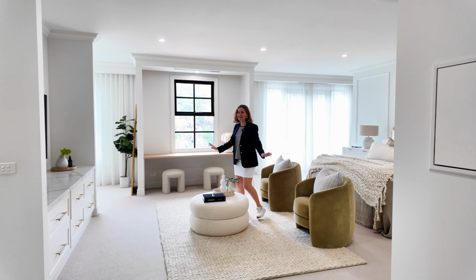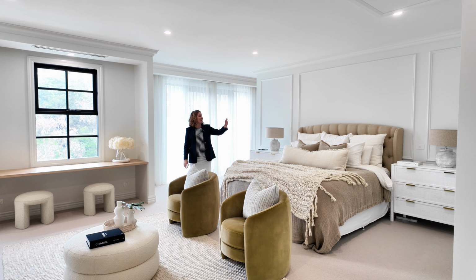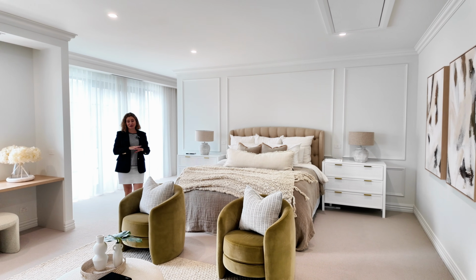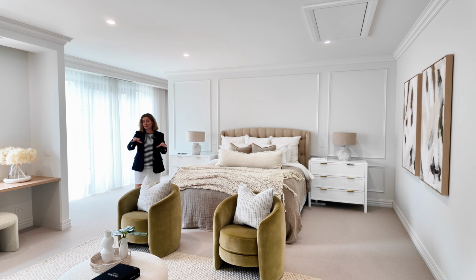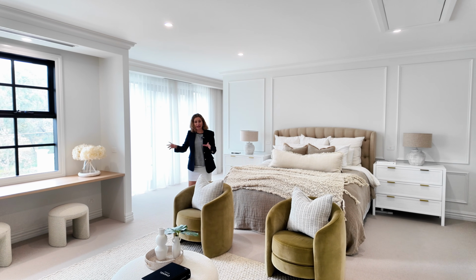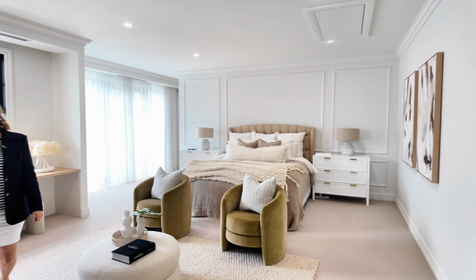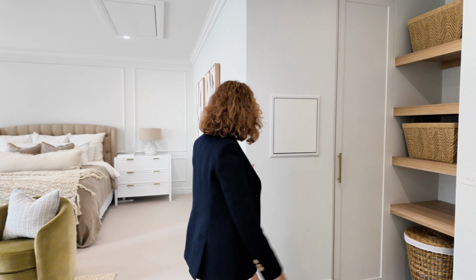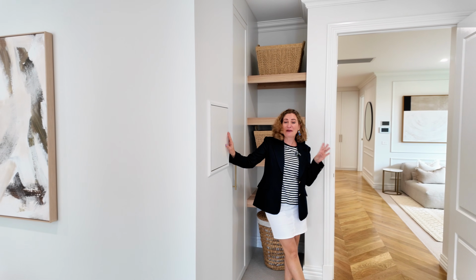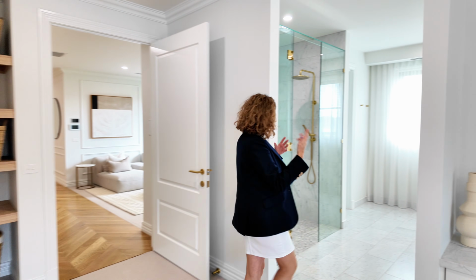Take it all in. This is a very large, spacious, beautiful master bedroom. Wainscoting feels very elegant. I love the color palette actually throughout this whole home. Got a little nook here with the TV. There's a desk just across there. Now, should I start? Let's start in the bathroom. Oh, here we go. So this is the laundry chute that I was talking about when we were downstairs. I didn't know exactly where in the house it was, but there it is. Love it.